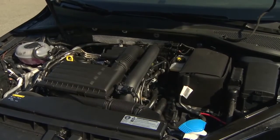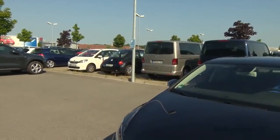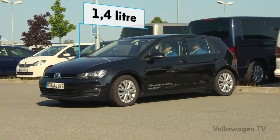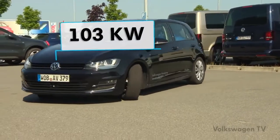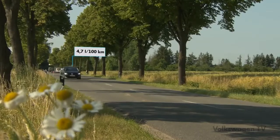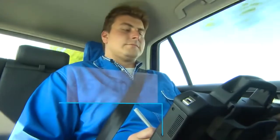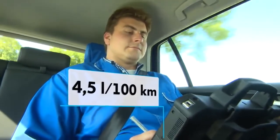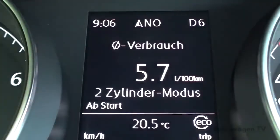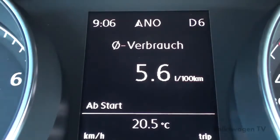Active cylinder management is applied in the 4-cylinder TSI inline engine with the following technical data. Displacement of 1.4 litre. Output of 103 kilowatts. Torque of 250 Newton meters. Fuel consumption of 4.7 litres per 100 kilometers with the 6-speed manual gearbox and 4.5 litres per 100 kilometers with the 7-speed DSG. The multifunction display shows the driver when driving in 2-cylinder mode. When driving in 4-cylinder mode, the display will clear.